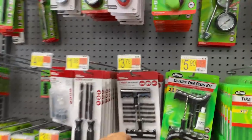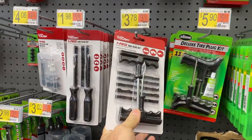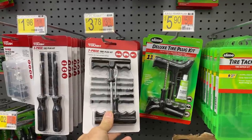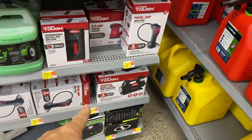Tire repair kits. Don't overlook keeping these in your rig, because if you get a flat on the trail, you're gonna need something like that to repair your tire, and then something like that to air back up.